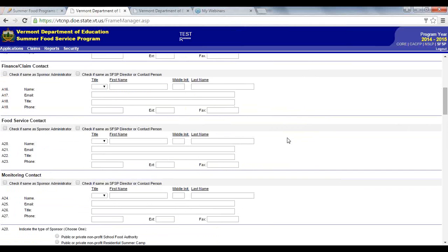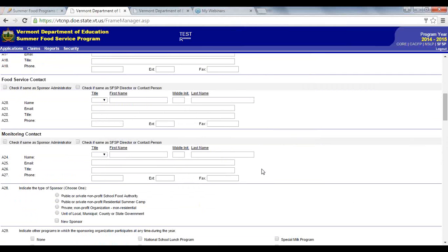You'll want to know and think about who your finance and claim contact are, who the food service contact is, who's preparing the meals for the program, and then also who will be monitoring the different sites. So once again, these are not in any way required to be the same people. In some cases, especially for small programs, it may be the same person, and so you can just click there.